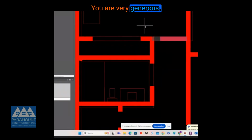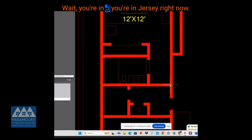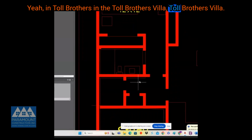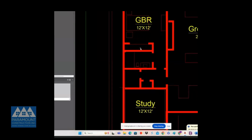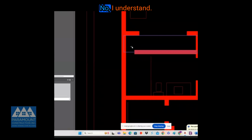You are very generous, father. Here now, a retirement home in the New Jersey area. Wait, you're in Jersey right now? Yeah, at a Toll Brothers villa. Okay. No wonder you can't stop by over here today. Yeah, I wanted to come, but I'm not going to go to Jersey to pick you up.